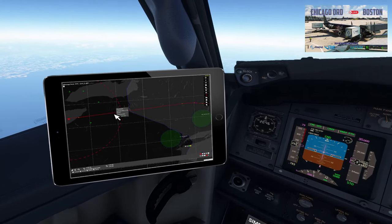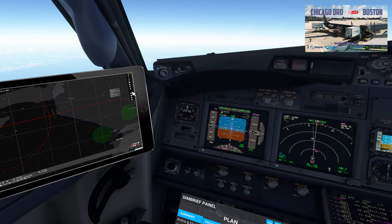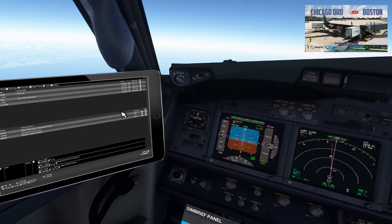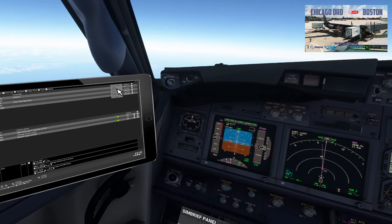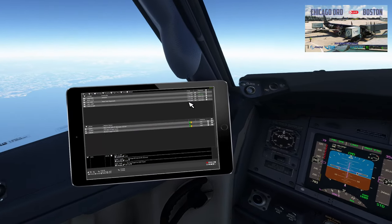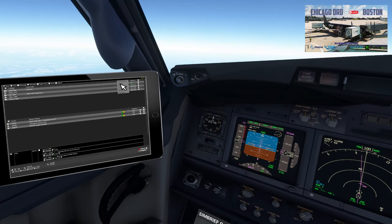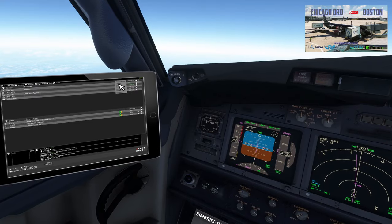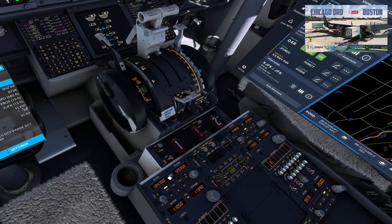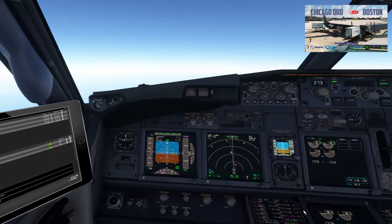Boston Center's coming online. We're getting ready to get close to being in their range. But Boston Center 34.7. Let's see if we can tune that into the standby. We'll switch over. See what we hear. That way, when they do hit us up, we are good to go.